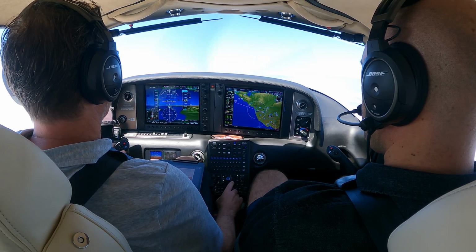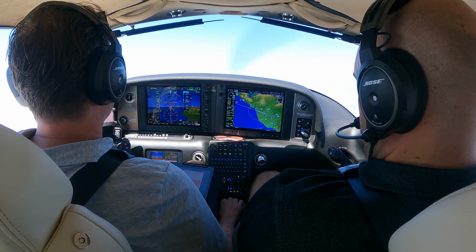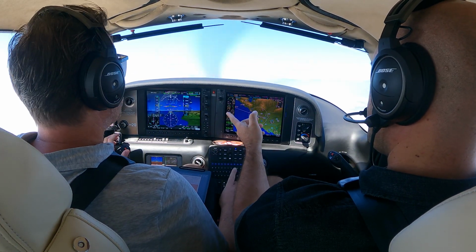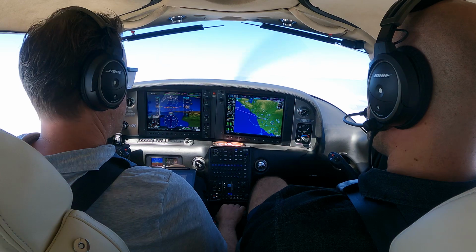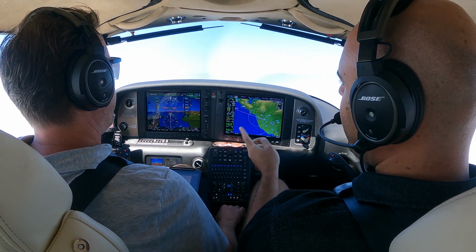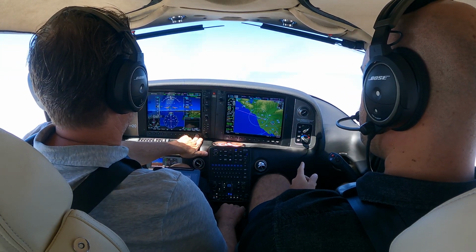All right, so here we are. Once we reach cruise, let's make sure it levels off and we'll slow to 100 knots. And then we will pull up, brief and load the ILS 7 approach. Okay. Make sense? Yes, sir.